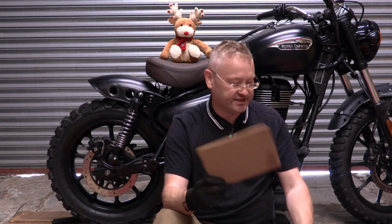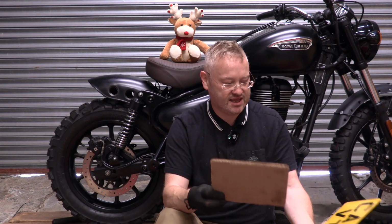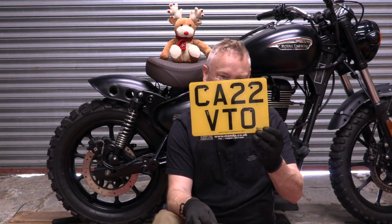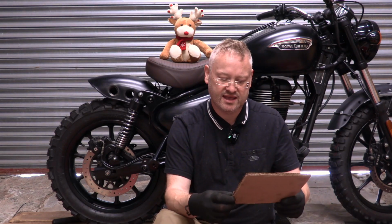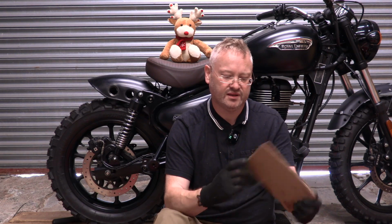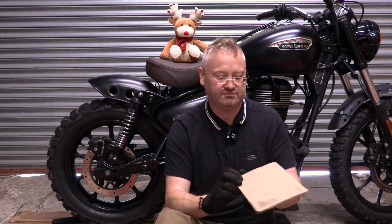So most motorbikes you see in the UK will have had a smaller number plate put on. I don't want to attract too much attention, so I'll probably go with this 8x6 size instead of the 9x6.5. But we'll see, we'll have a look. You can get them in any size you want, really.